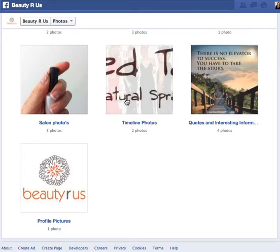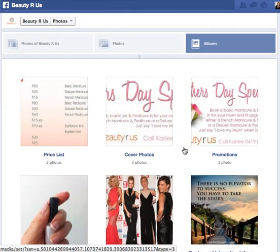And then there's not a lot of photos that have been shared, and obviously it's a relatively new page, but look to upload some more pictures in here. Perhaps some pictures of your clients, before and after photos, those types of things where people want to come in and see the success stories of your business.